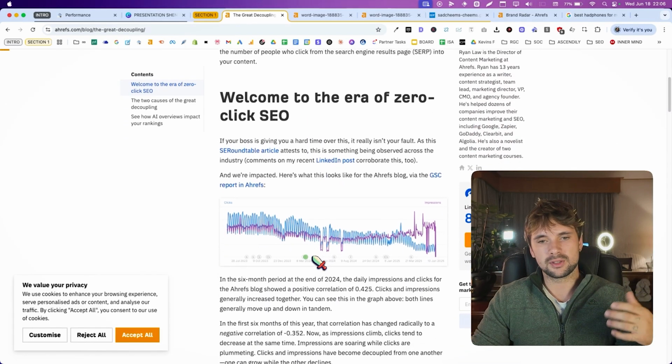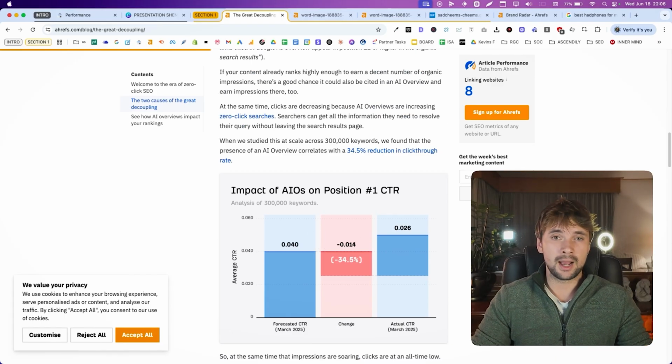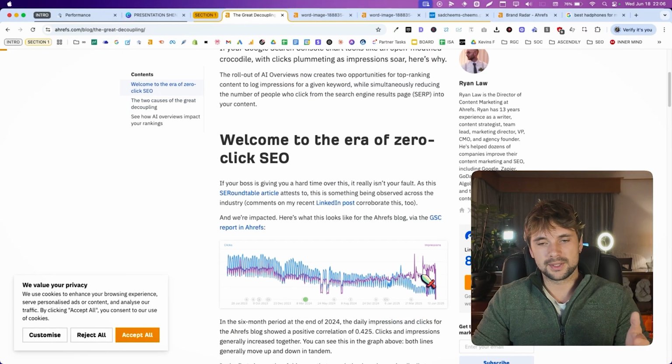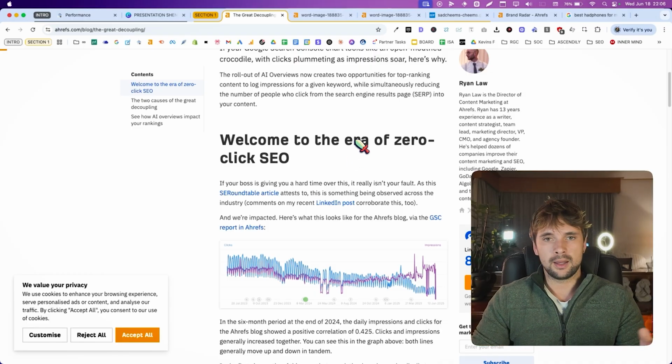So Ahrefs tracked their own data here, and they noted that when they got 100 more search impressions now, they would actually lose about 35 clicks. So as we can see, Ahrefs' data, their impressions are growing, but the clicks are down. This means that the more visible your products become in search, the fewer people are actually going to be clicking through to your site. And this is not because your products got worse or your SEO strategy is failing. This is just simply happening to virtually every e-commerce store out there right now.